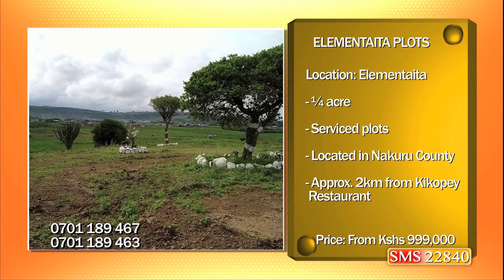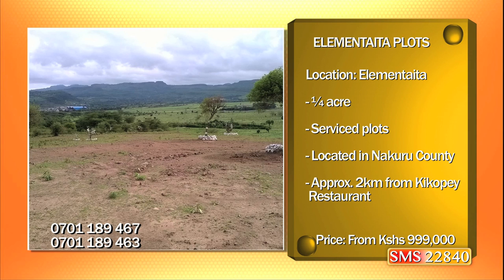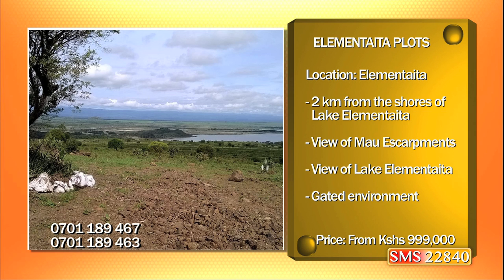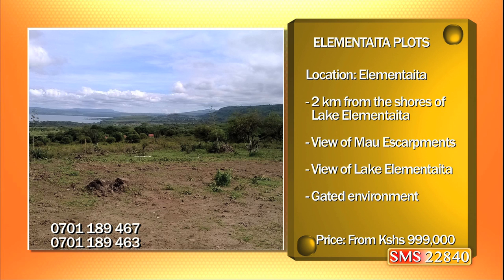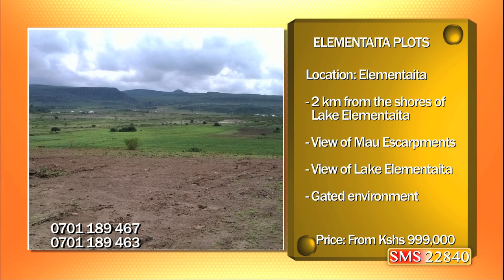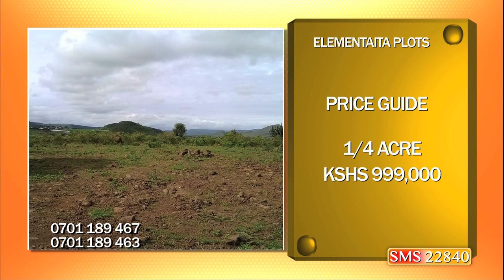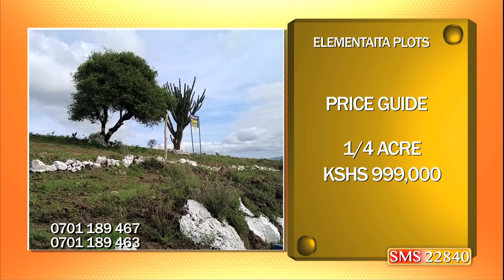Elementaita plots. These quarter-acre service plots are located in the ever-growing Nakuru County, approximately 2 kilometers from the famous Kikopey restaurant and 2 kilometers from the shores of Lake Elementaita. The plots enjoy a scenic view of the Mau escarpments, Sleeping Maasai Warrior, and Lake Elementaita in a controlled gated environment. The price for a quarter of an acre is 999,000 Kenya shillings.